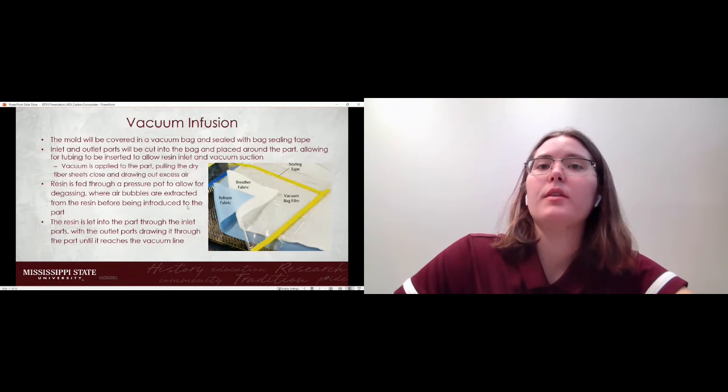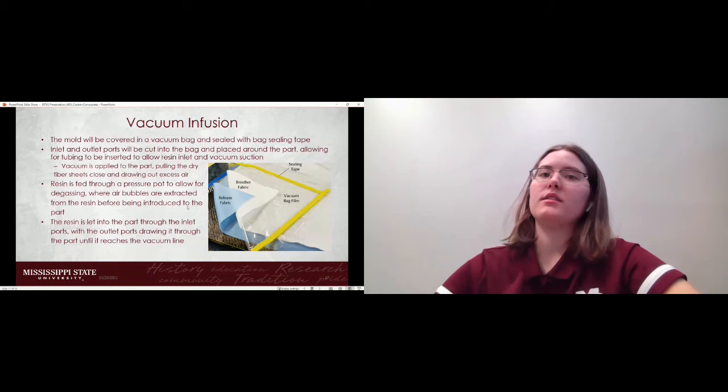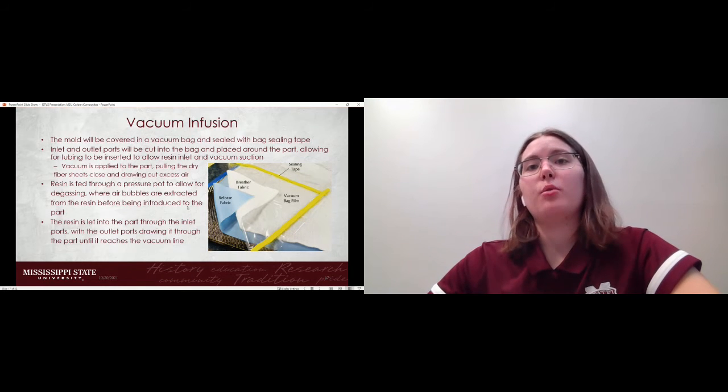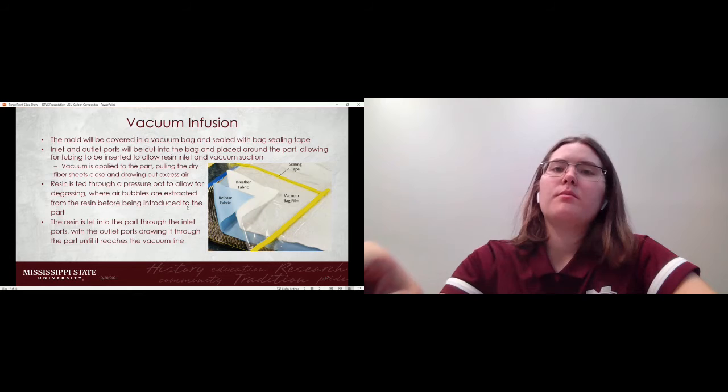So on this photo, you can see the very bottom layer is the carbon fibers themselves, and this will be topped by a release fabric and then a breather fabric, a vacuum bag, and then the yellow bag sealing tape. The release fabric helps to prevent adhesion of the breather fabric to the carbon fiber during the infusion.